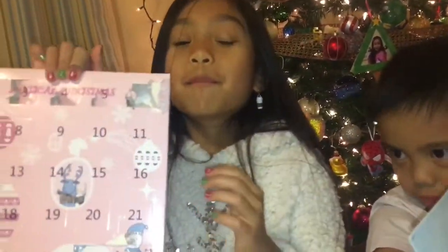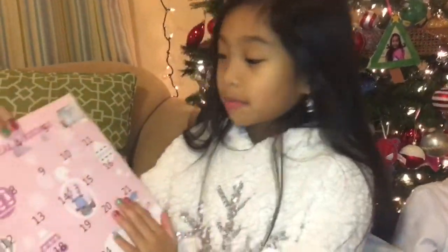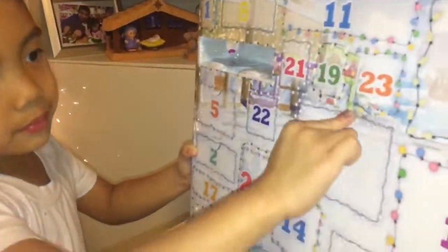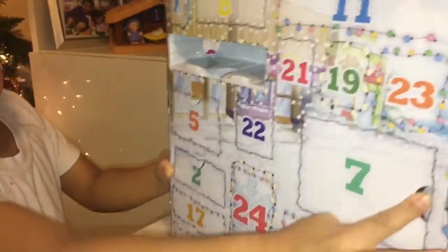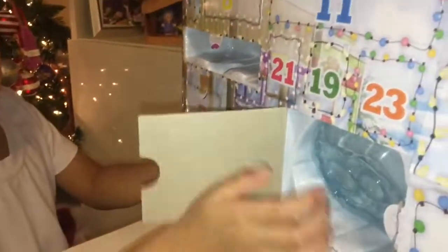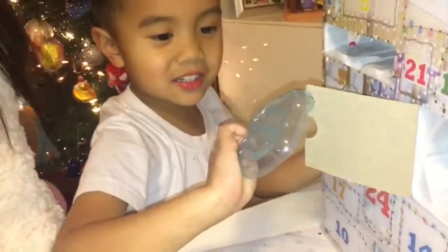Today, let's go see what's in box number 7. Elorenzo will go first. Fish one? Yeah. Wah! Broke it! Wah! Whoa! That's cool. What is this? It's just an ice thingy to put Chase on. Or you could actually, it goes like this, Elorenzo.